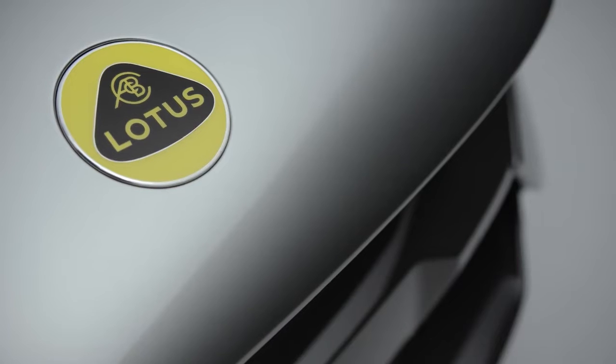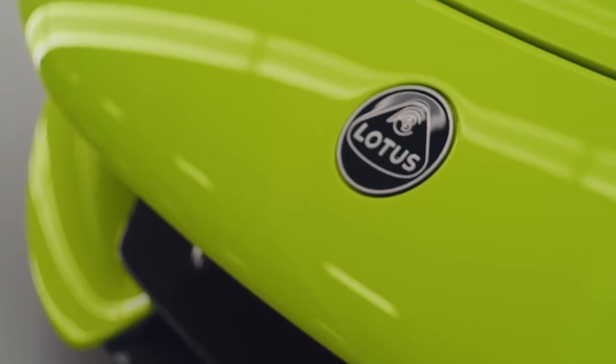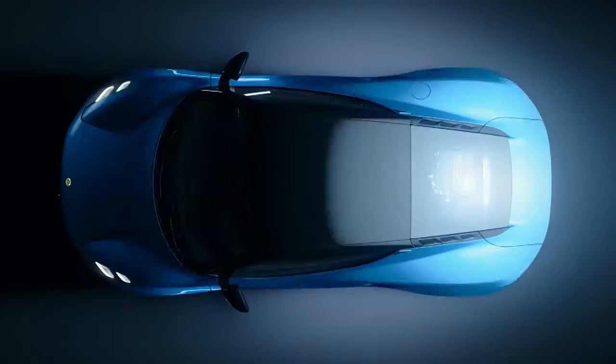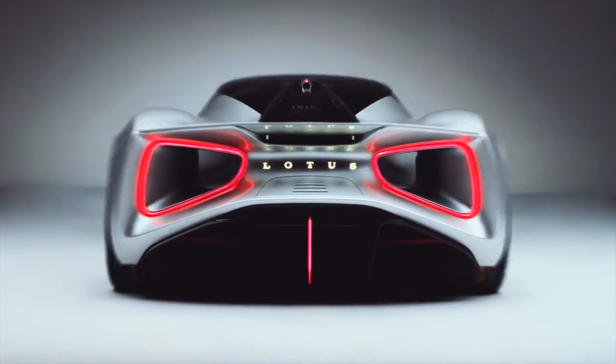Every one of our cars has a Lotus badge on the front, but quite frankly, you don't need it. You should be able to see it's a Lotus without the badge. That's what we call the Lotus DNA. My name is Peter Horbury. I'm the Vice President of Design for Group Lotus. The DNA has grown over years, but there is what we call a red thread running through.